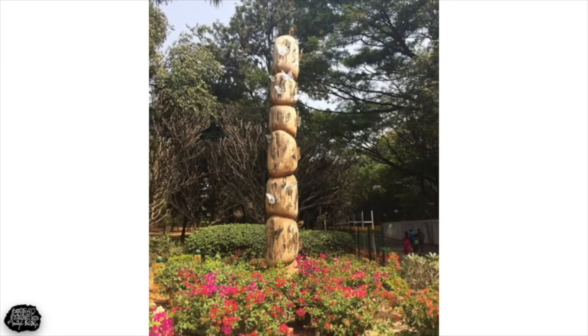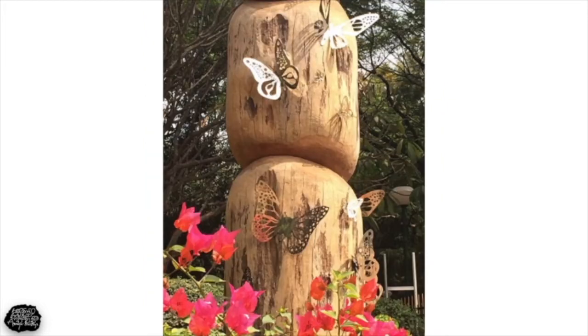This work is called Metamorphosis, and it was a site-specific project for Cubbon Park. The whole sculpture is carved out of a fallen tree trunk, which is sourced from within the park itself. Now, this was a silver oak tree which was about 50 to 60 years old, and it had fallen down during that year's monsoon. And the park director invited me to use it as material for a sculpture. So, what's interesting is I managed to convert it into a sculpture, ensuring that it lives on in a new avatar for a few more decades.